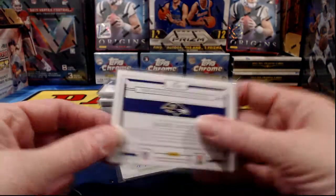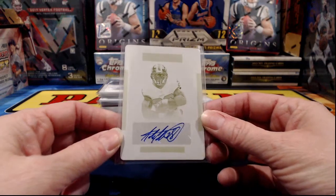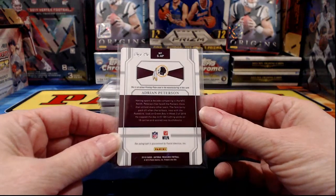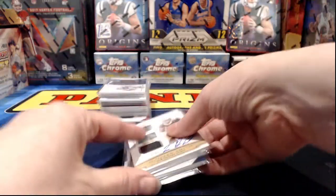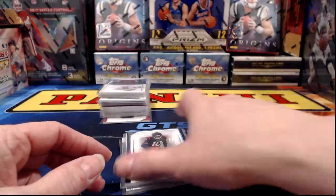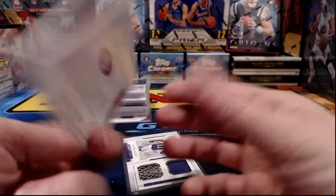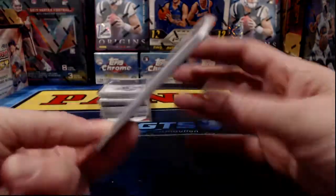That is Jaleel Scott for the Ravens. This 1 of 1 is just such a nice hit. Printing plate, Adrian Peterson, 1 of 1 for the Redskins. Yeah, so nice. The Saints hit with Traquan Smith to 99. The Dolphins numbered to 81 with Durham Smythe. DeAndre Hopkins relic for the Texans. The 49ers have a Marquise Goodwin relic. There's another Jaleel Scott for the Ravens.